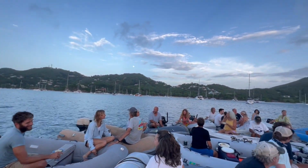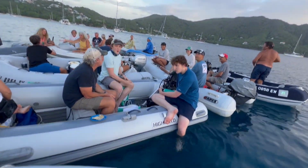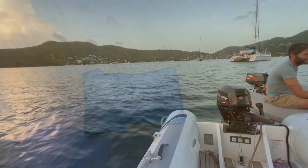And here we are today, still in Bequia, with a whole bunch of tenders rafted together, drifting out to sea while engaging in good conversation.